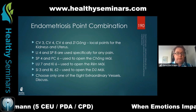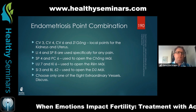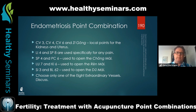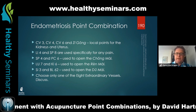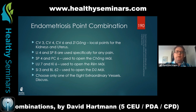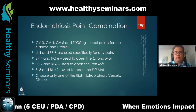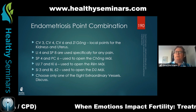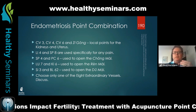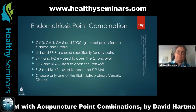Already talked about all that. So the large intestine 4 and spleen 8 is if there's any pain at all, they're the crackerjack point combo for pain. Even if they're not feeling pain, they usually feel some pain at some time. And so you can still use them outside of the pain. So if they come in without any, I'd probably still use them. I consider it to be like it holds it in reserve. So the Qi's there ready in case they start to get some pain a few days later and they're not in for treatment, they still will work.